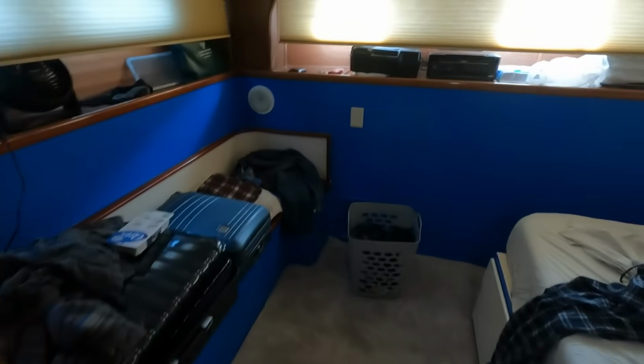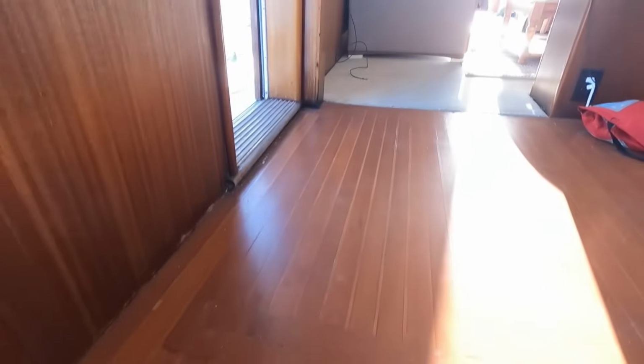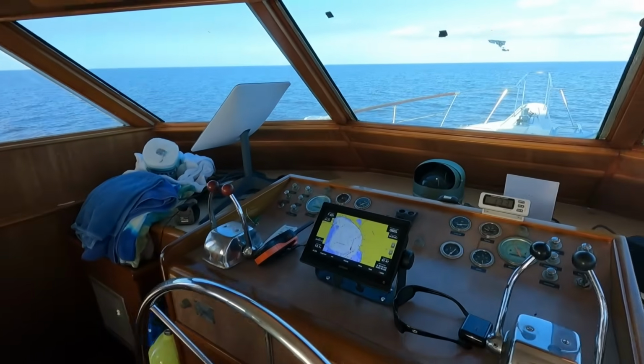There's my room all done up. Total mess. What a cool freaking boat. Freaking cool. Love it. This is the beginning of a whole new realm of things.